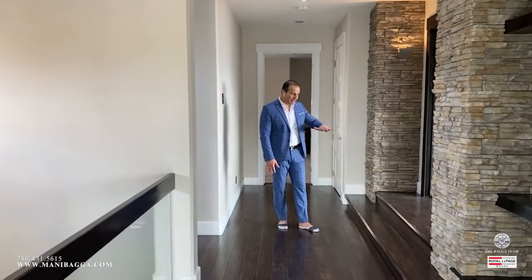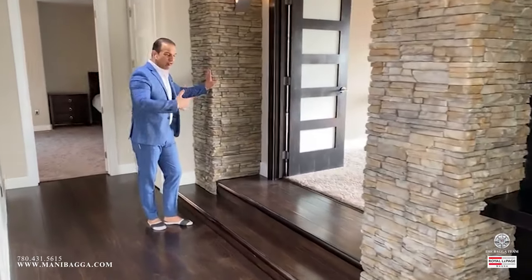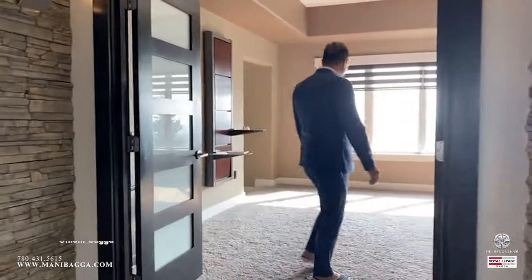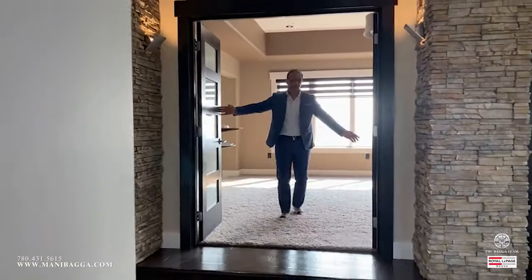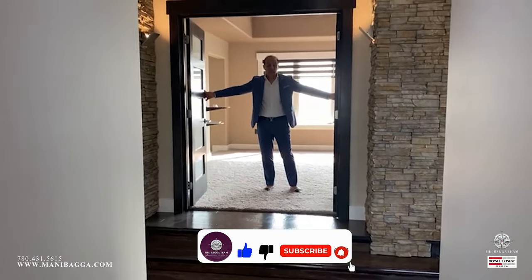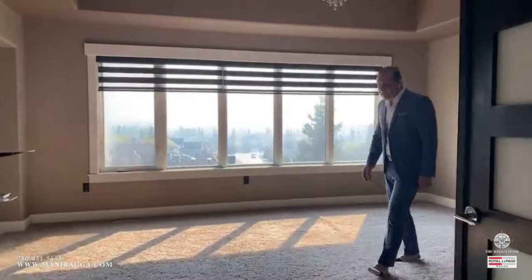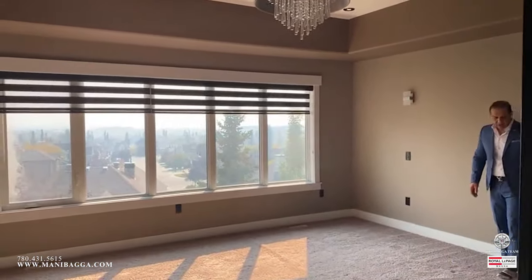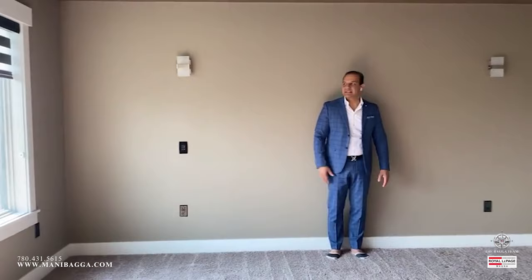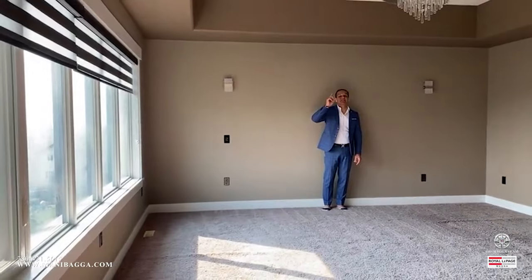You do have a two-step rise when you come to your master or primary bedroom, with two pillars, and two steps up, then you go to your main primary bedroom. The primary bedroom is fully carpeted. It has a double swing door, giving you a bigger, more modern master bedroom. Again, a humongous primary bedroom. Your main bed can be set this way, with one night table on this side, one night table on this side. You do have a night light, indented into the main ceiling. They put up a full speaker system at the top.